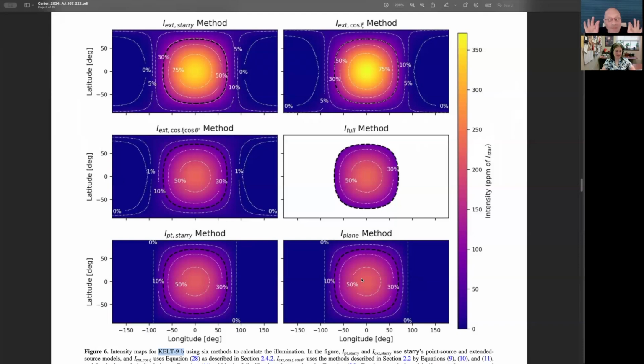What can we notice? If you look at the fully illuminated zone 1 at the substellar point, which is at the center of 0 latitude and 0 longitude, you can imagine you're out of the screen and in the host star looking at the planet, it's a lot brighter for the Starry case. There's more light there than we would expect from our analytical method. If you do a subtraction, you'll find that the greatest amount at that substellar point is about 119 parts per million.